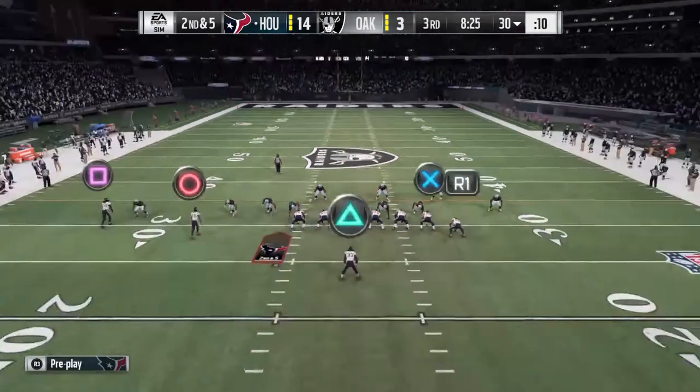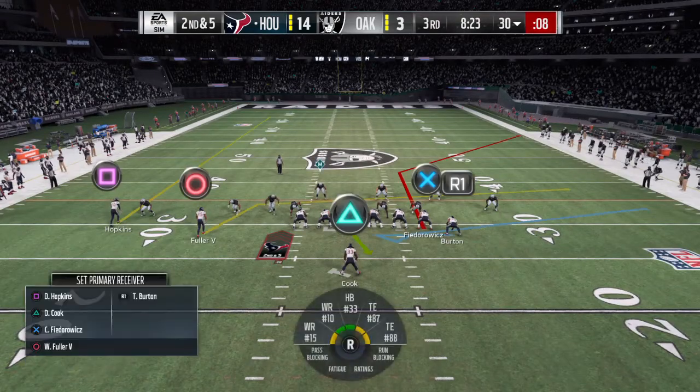Let's go! Boom, landed! Boom, Detroit! Detroit!